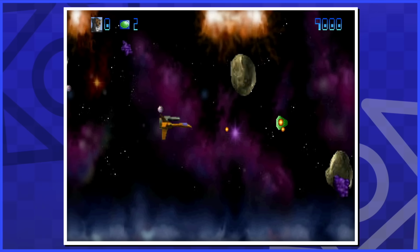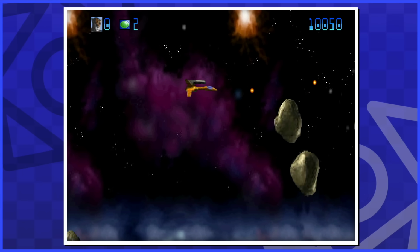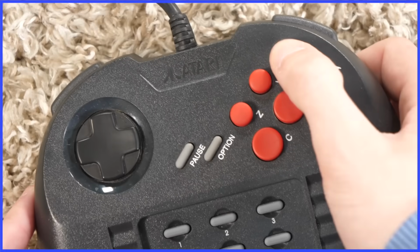Because of its late release, most Jaguar games aren't designed around these buttons, though using this controller for them, these act as secondary ways to press some of these number keys here. So yeah, instead of taking one of the great adventures of our time to hit 9, you can press X instead.